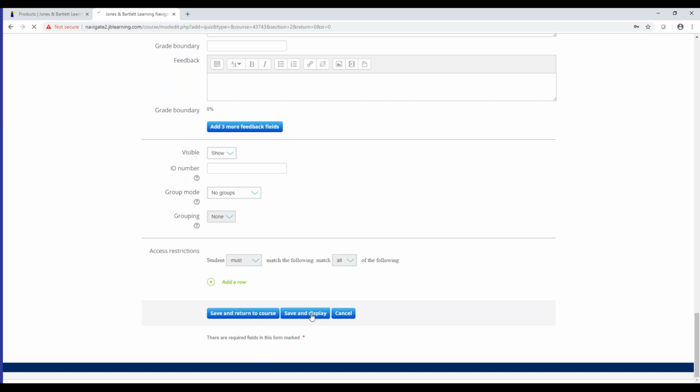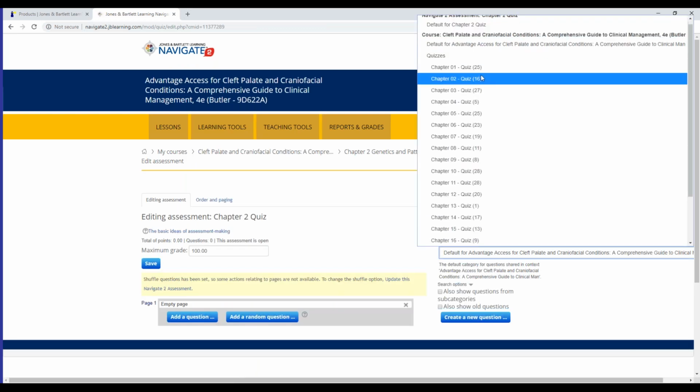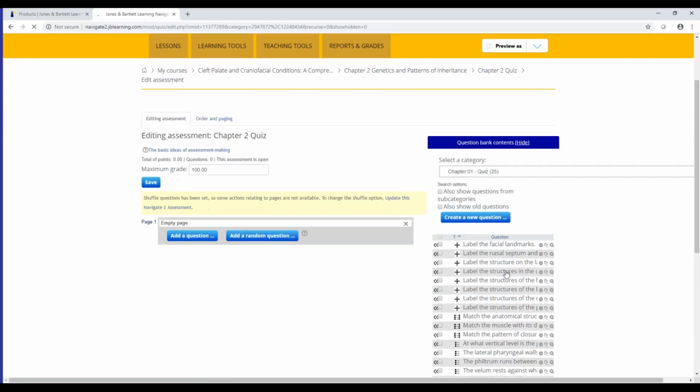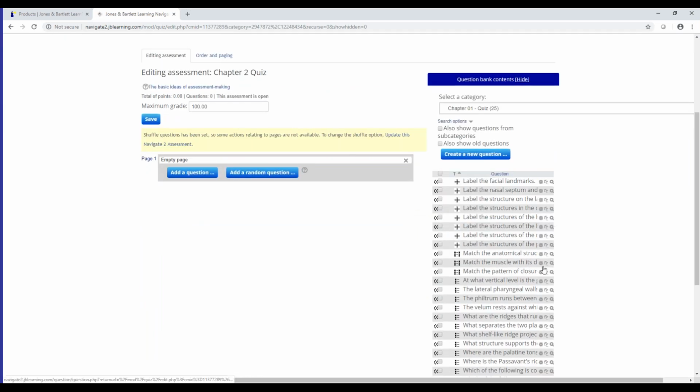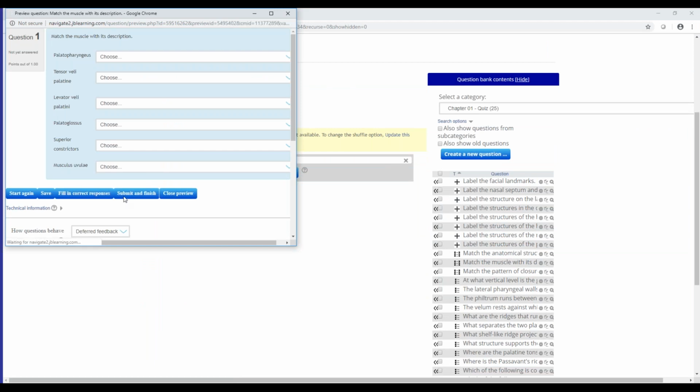And then once you go through the settings, you'll have the ability to come over here and pick the questions you want. You can choose from the drop-down box what chapter you want. Once you click on chapter, you can see all the questions that are available. You can preview a question with the magnifying glass, so if you want to see what it is before you add it to the course, you can do that.